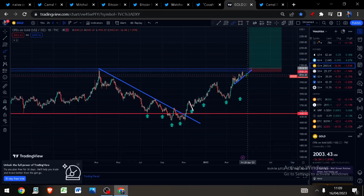We know that we can go short if we get rejected here and break down. And we know that we can go long if we break out. So we're covered in all options.